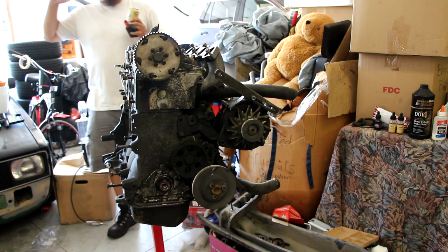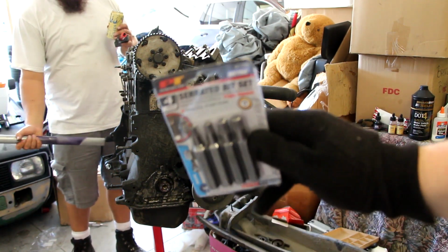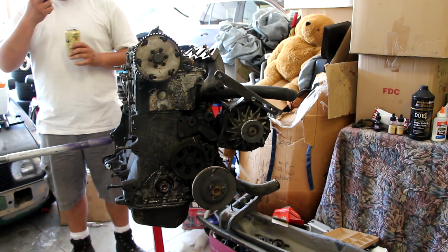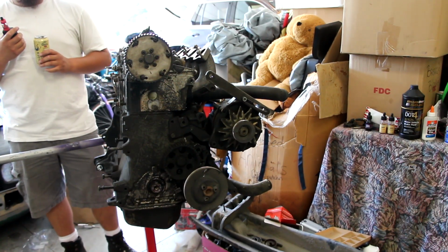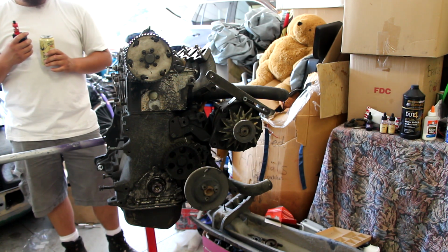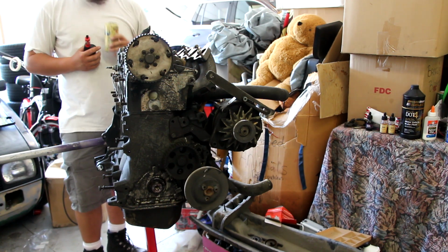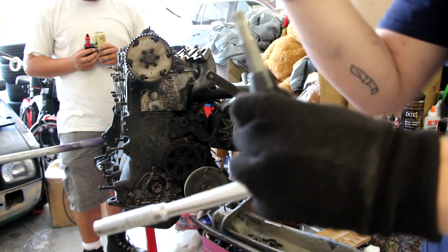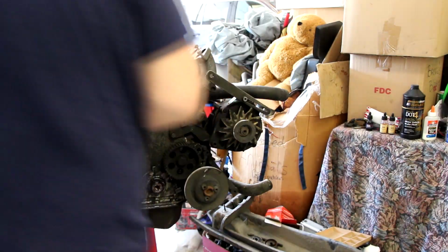So the deeper I delve into Volkswagens, the more tools I acquire, because to take the head off, you need these triple square bits. Specifically the one on the end, the 12mm one. I can't imagine what advantage this would have other than it's not a tool that people have, so back in the day it would have had to go to the dealer to get worked on. But yeah, that's it. Slide it into a 13 and hopefully we can get these off.